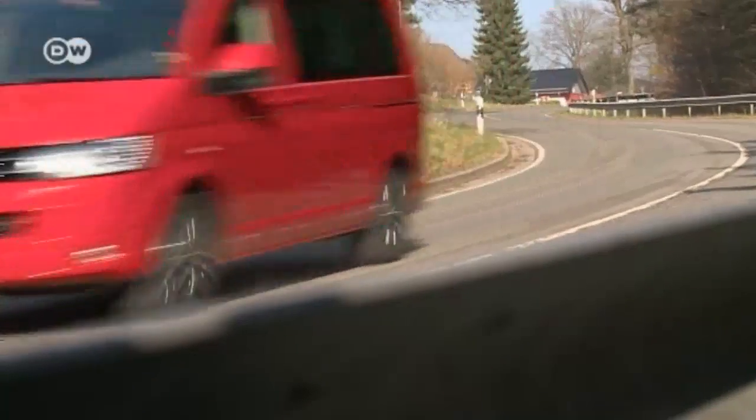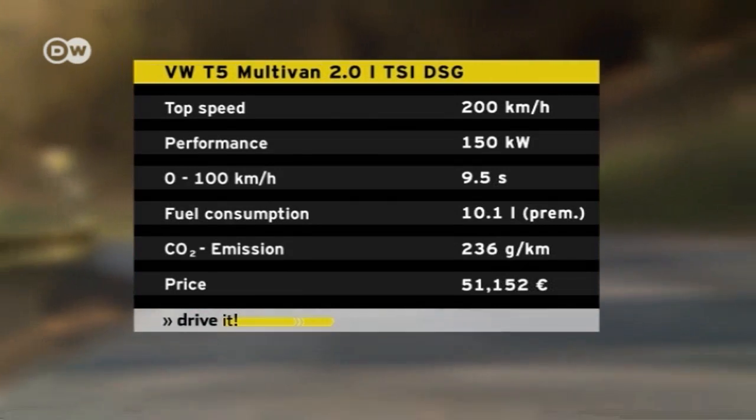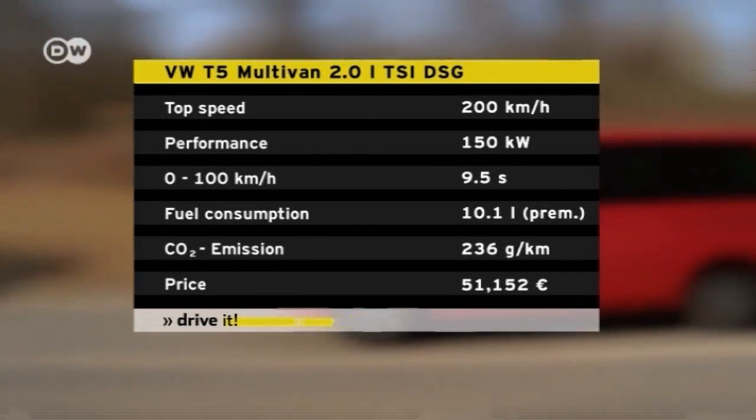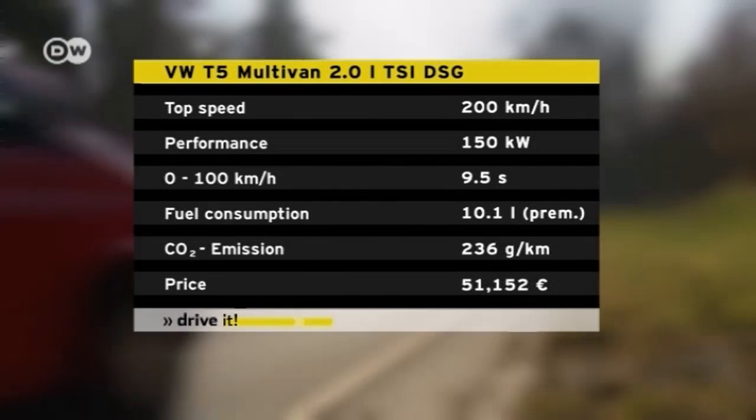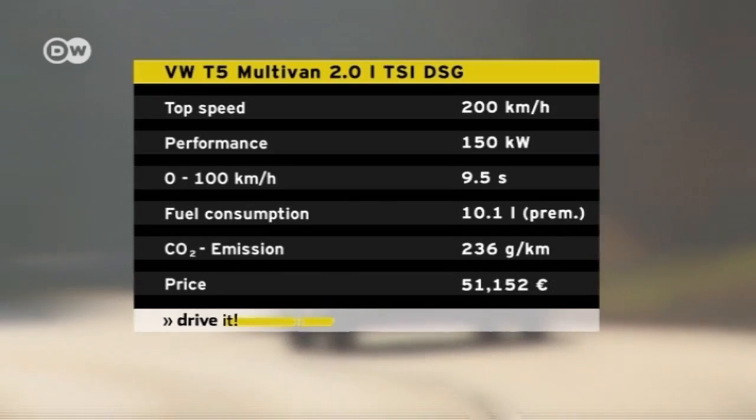Mattes points out that even if the 2-meter wide and 5-meter long multivan isn't the sleekest car, its simple contours make it easy to maneuver. We tested the biggest TSI gasoline-powered engine with 150 kilowatts, giving the T5 lots of pickup and temperament. VW's 2-liter turbo can push the van from 0 to 100 kilometers an hour in 9.5 seconds.